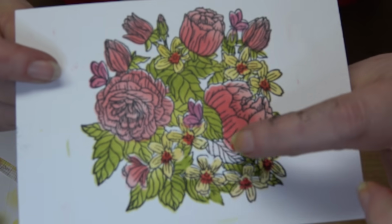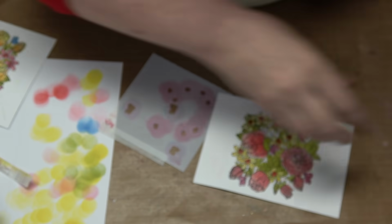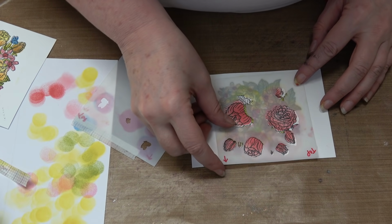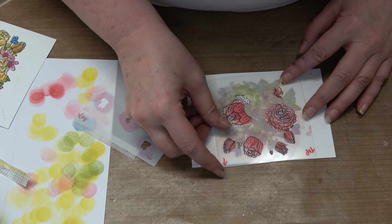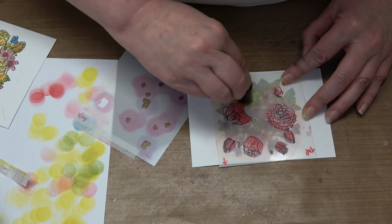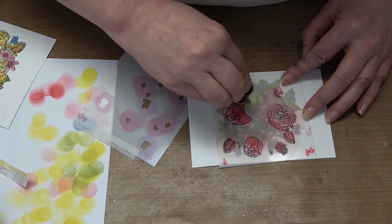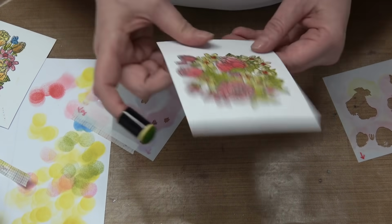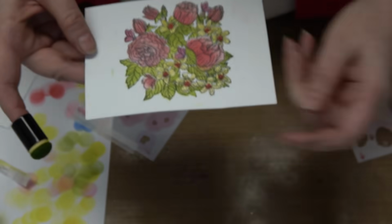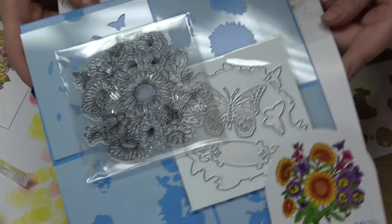Bam. But remember, that's supposed to be a leaf. So I just bring over my first one, line it back up, add a little bit of yellow, zoop, zoop, zoop. Add a little bit of green, and I'm done. That is what Aussie Andrew has brought to you in these kits. But remember, we're not done.